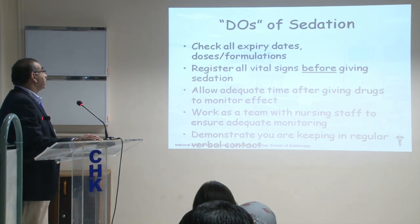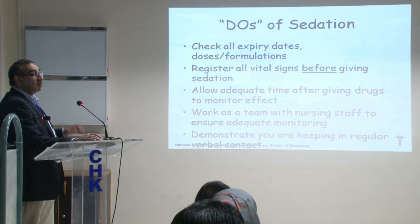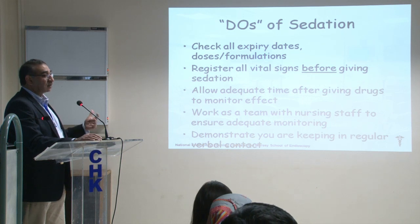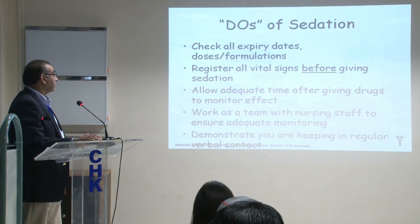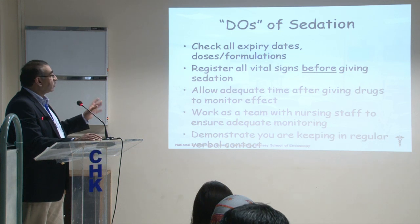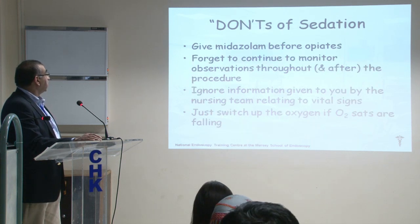So, the do's and don'ts of sedation. The important thing in conclusion is to check all expiry dates, check the doses and the formulation of the medication, and register all vital signs before giving sedation. Before you give the first dose of your sedative or opioid, you should check their pulse, oxygen saturation, pulse rate, and blood pressure. That's all standard. After you give the drugs, you monitor the pulse, the oxygen, and blood pressure, and allow adequate time for the drugs to take effect. Don't just belt them in. Work as a team with your nursing staff to ensure adequate monitoring, and keep verbal contact.